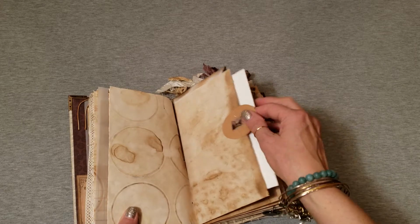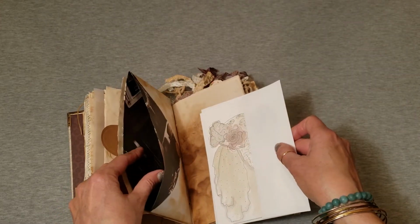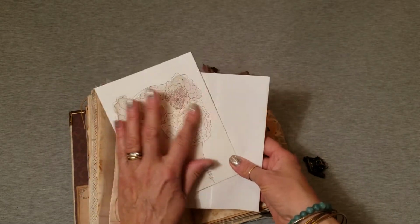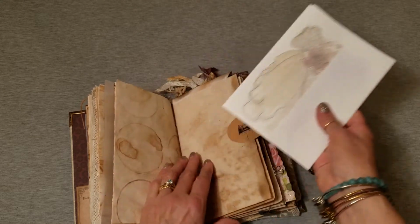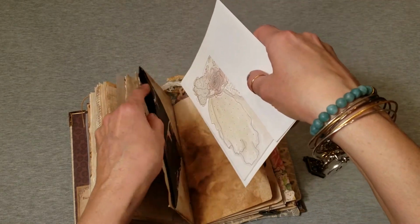There's a little turn tab. And inside this handmade envelope pocket is an original watercolor that I did of a Victorian veiled hat. Happily ever after says, so that would make a nice wedding card, if you know of anyone getting married soon.